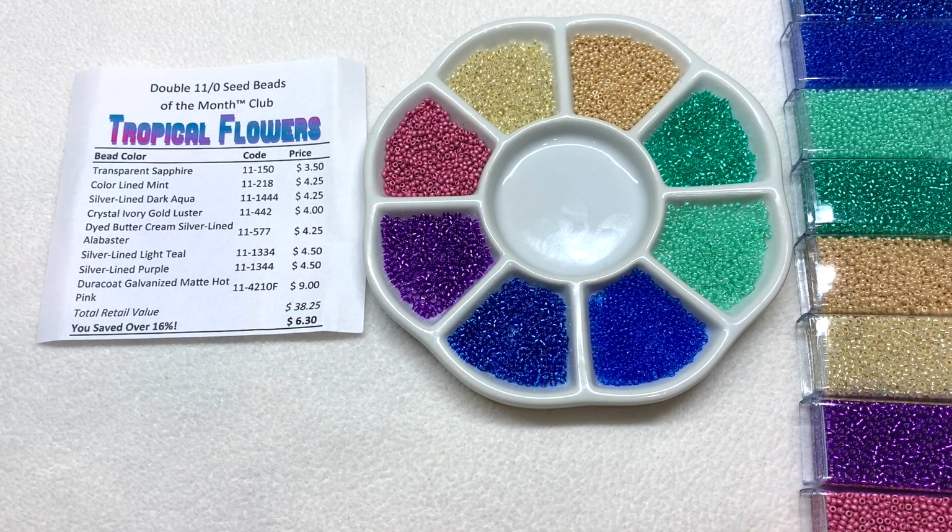So there we have it for our seed bead selection. Now, if you are on the rotating club, you may have received this particular color palette, or you may have received something different just depending on their stock levels.